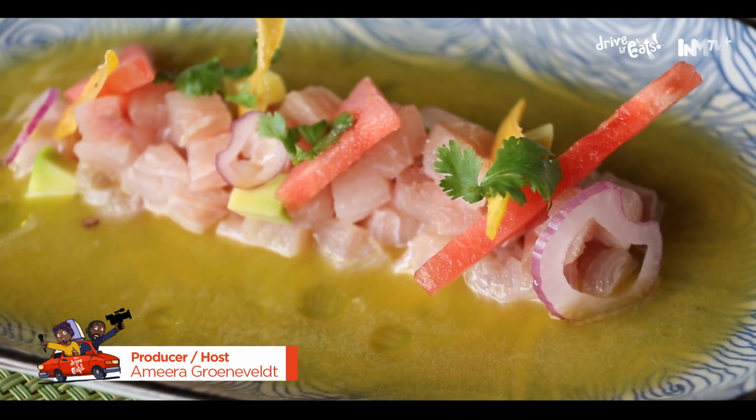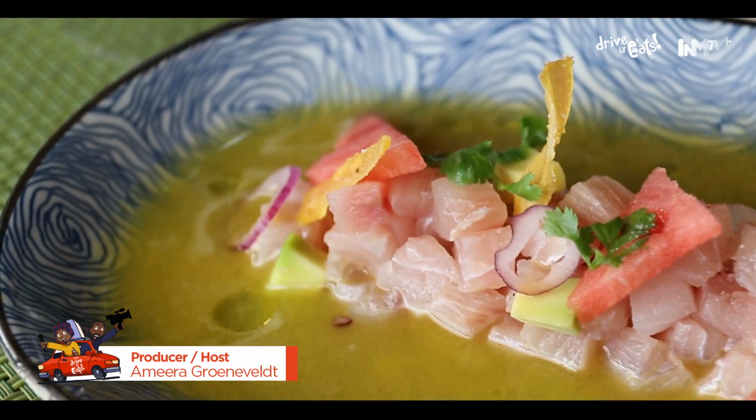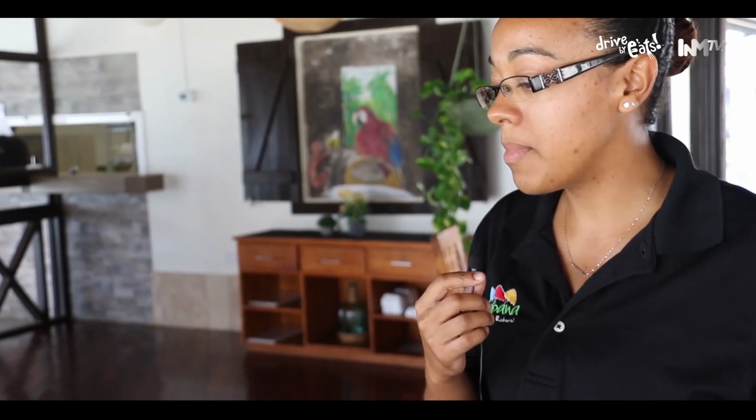Okay, so right in front of you, you have the mahi-mahi tartar, which is locally caught mahi-mahi mixed with red onion, watermelon, and avocado. On the bottom, you will see leche de tigre, which is a blend of lime, ginger, passion fruit, celery, and scotch bonnet. They take all of that, put it in a blender, and then they got the liquid from it, and that they use to kind of cook and marinate the fish.